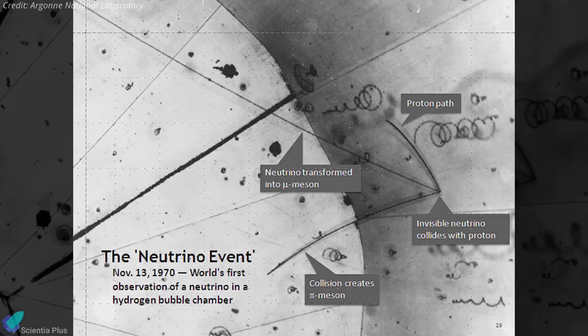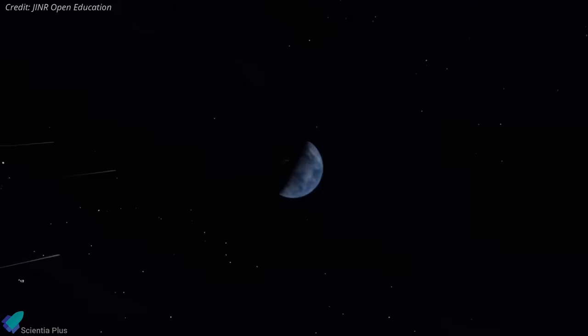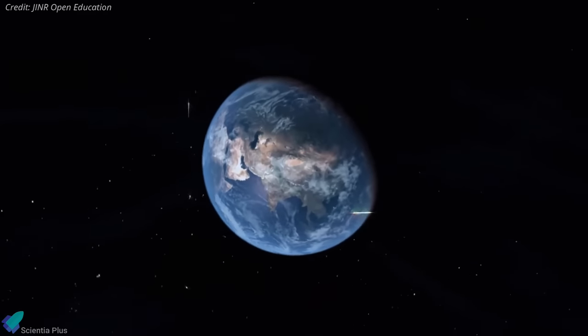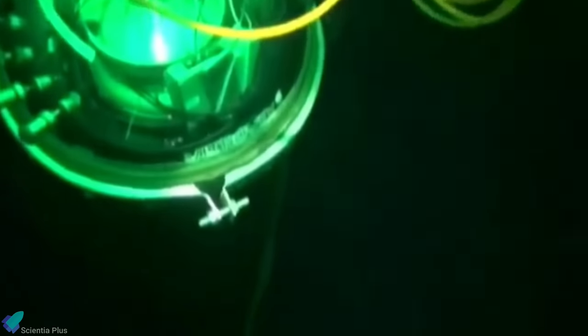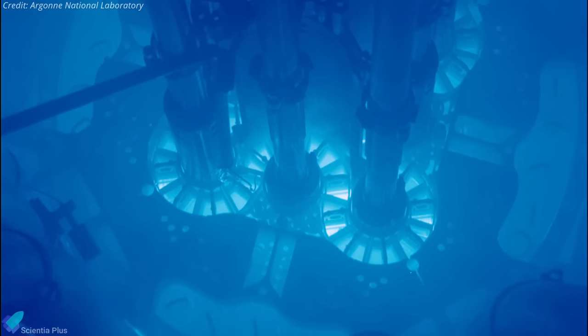The particles are incredibly hard to capture because they travel almost at the speed of light. Although abundant, neutrinos are not absorbed by matter or deflected by magnetic fields, and they only interact with gravity and weak force. The Russian telescope, dubbed Baikal Gigatron Volume Detector, is submerged to a depth of 750 to 1,300 meters into the water. The telescope detects neutrinos through the Cherenkov experiment.